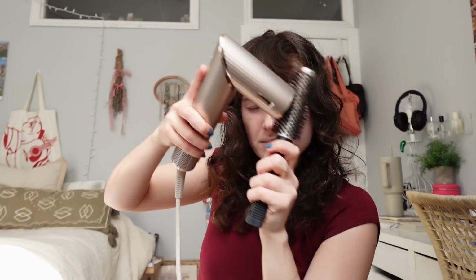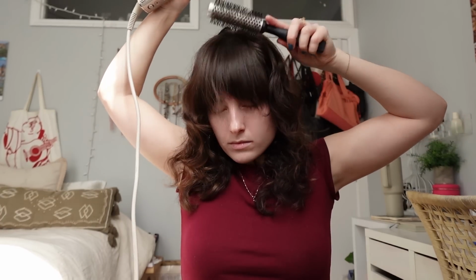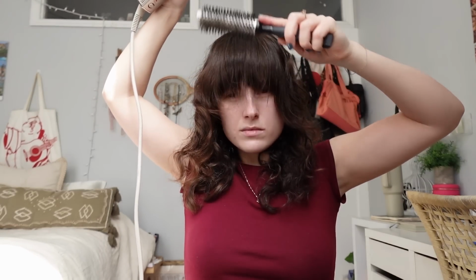Sometimes I'll take the round brush under like this, blow dry them across my head both ways. Essentially, I do want them to look like one massive block on my forehead right now because like our skincare, we need a little marination. She needs to set in place, cool off, and then I can go back, touch her and fix her.